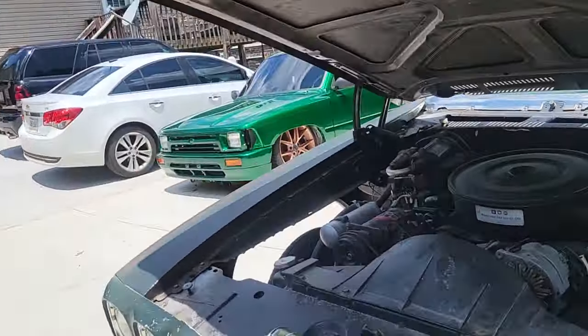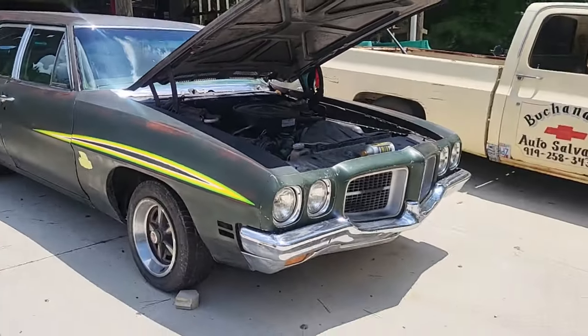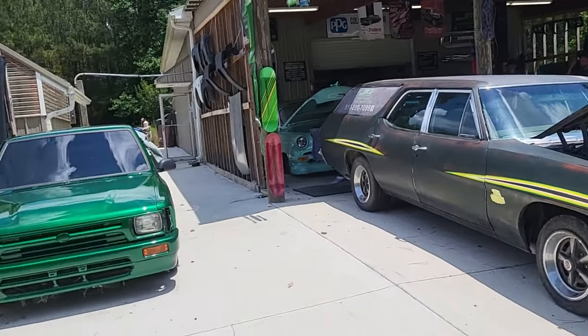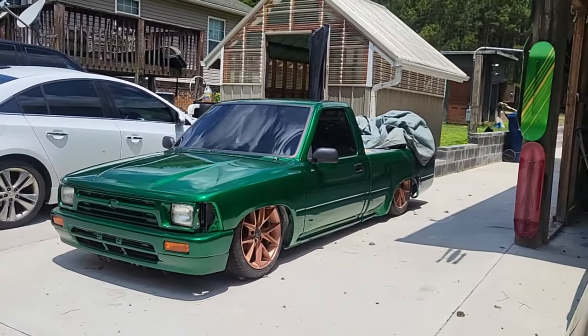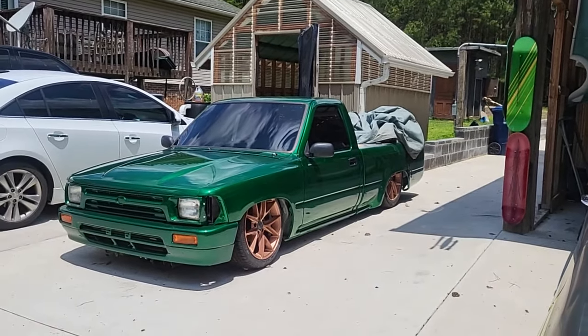And know that Built on the Budget has found a real nice friend. Y'all seen one of those there? When's the last time you seen one in a wagon? And he also got a Mini. So look, we're gonna shut this thing down, and me and John gonna get back on the road.